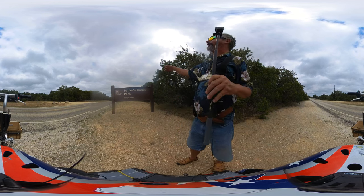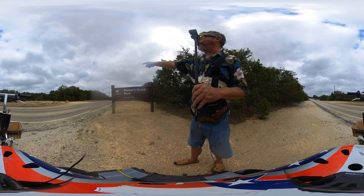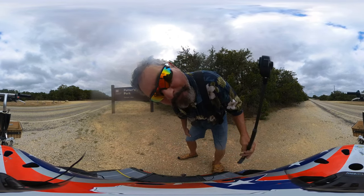That's right, just in time for a run through Potter's Creek Park, a U.S. Army Corps of Engineers campground on Canyon Lake.